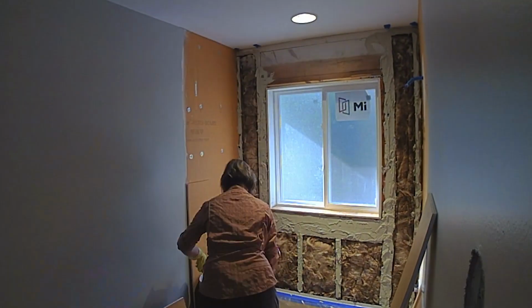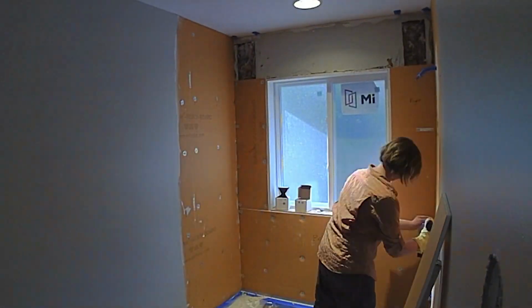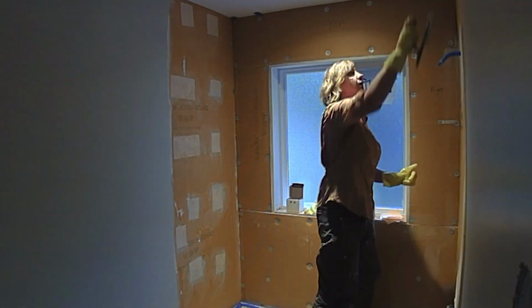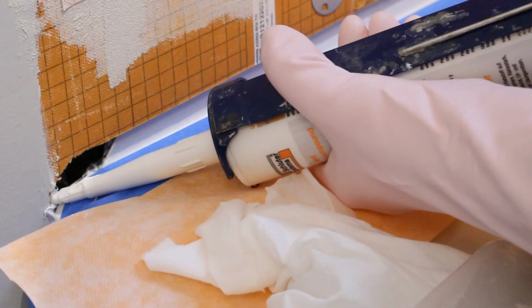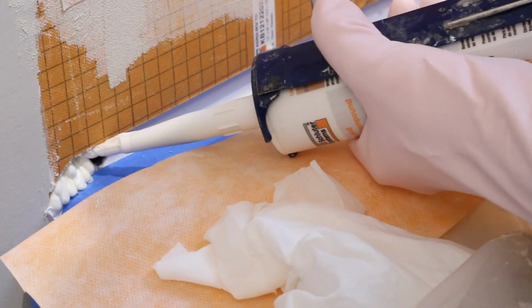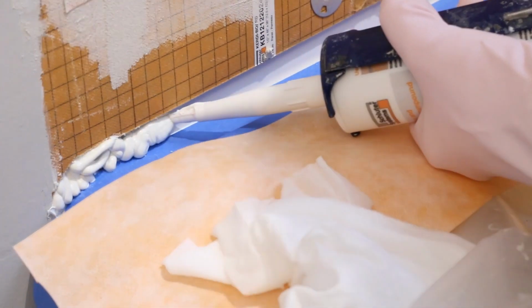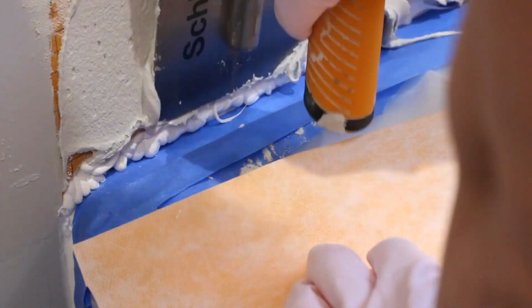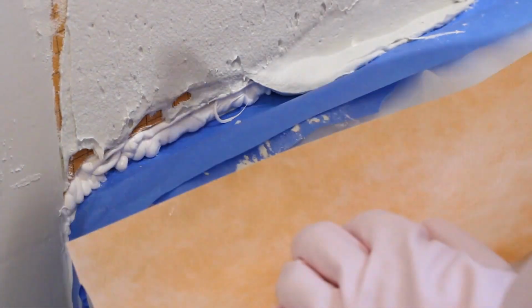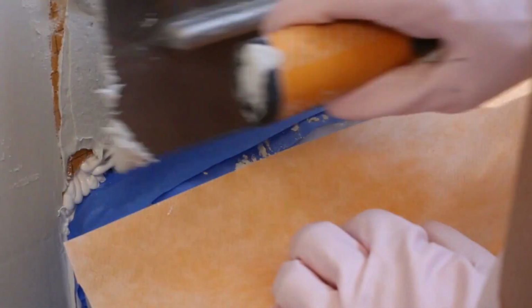The KerdiBoard is secured to the studs using KerdiBoard screws and washers. Each one of these penetrations is waterproofed by using KerdiBand squares and thin-set mortar to seal each screw head. To waterproof the bottom of the shower walls, a thick layer of KerdiFix is run along the edge where the KerdiBoard and the tub meet. Then mortar is applied to the KerdiBoard and KerdiBand is secured over the seam. You can see more details about using KerdiBand to waterproof any room in the video I'm linking above.